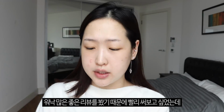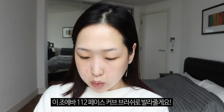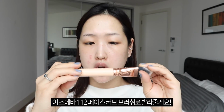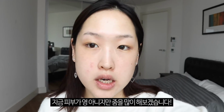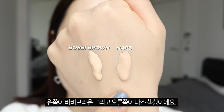I've been dying to try this one out because I've seen so many good reviews about it, and I will apply that using this Zoeva Face Curve 112 brush. I'll actually zoom you guys in. I don't have the best skin now. So that's the Bobbi Brown one, and that's the NARS one.